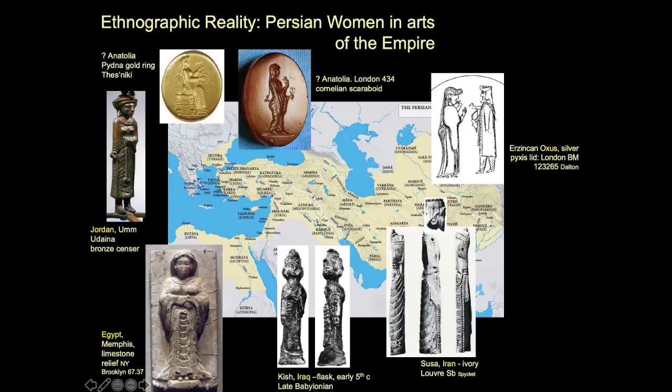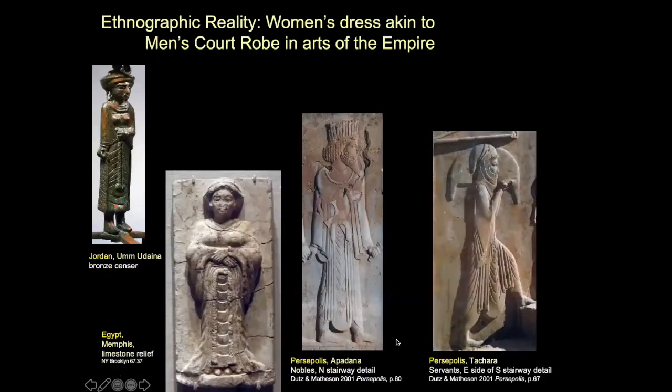Despite their wide dispersal, they all seem to show women wearing the same kind of dress, which suggests that it is Persian dress, and specifically the standard garment of Persian women. What's interesting, it is akin to that of the men's court robe and not the rider dress. Here's a comparison between the women's robe and the men's robe. The distinctive folds at the front are based on the way it's draped with the belt.